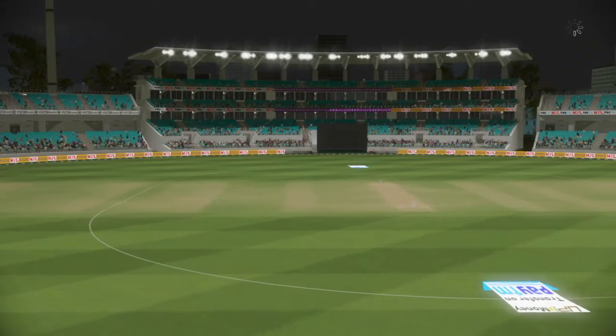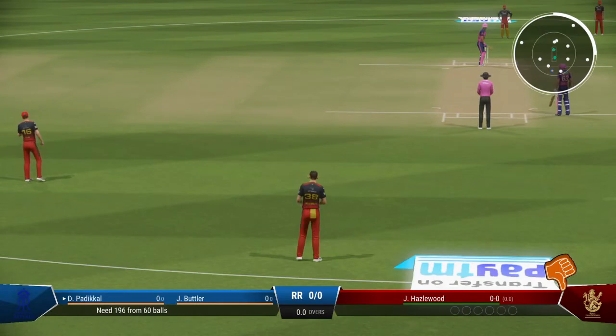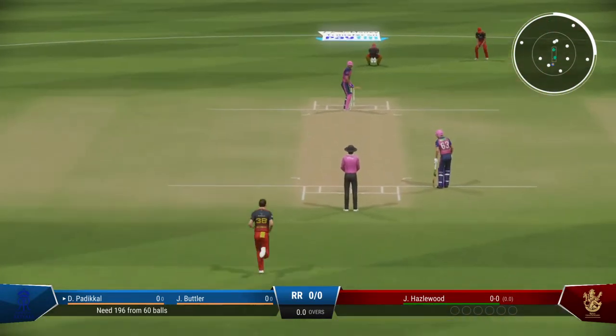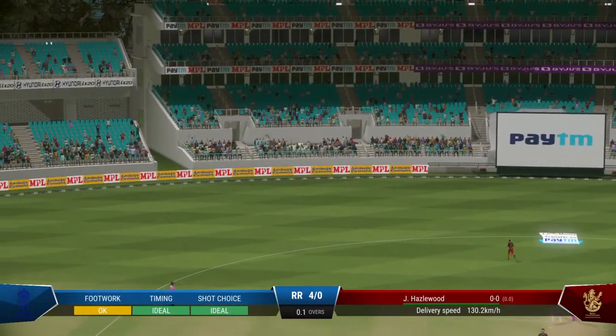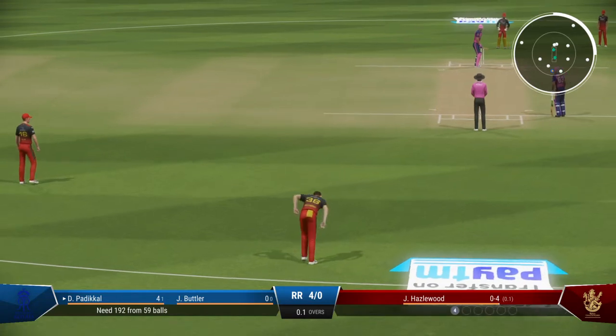And that's the end of the innings. The Royal Challengers have set a target of 196 runs. First ball, and that'll go all the way to the boundary. The short ball is picked up early. Not the best delivery, but it was certainly a very good shot to dispatch it.